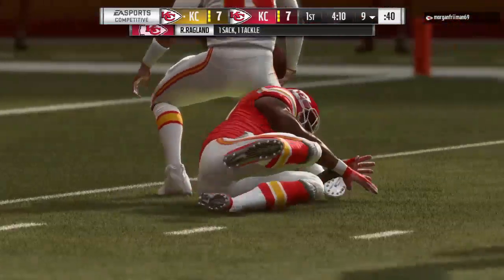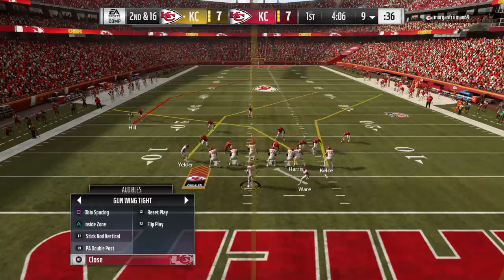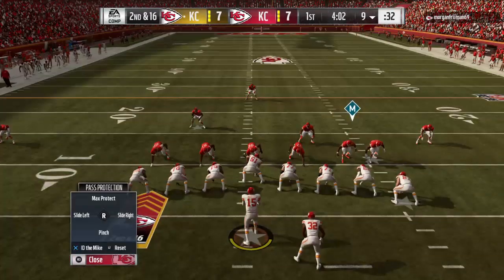And he's taken down. Back at his own 7. Reggie Ragland leading the surge there. He drops him for a loss of 6.